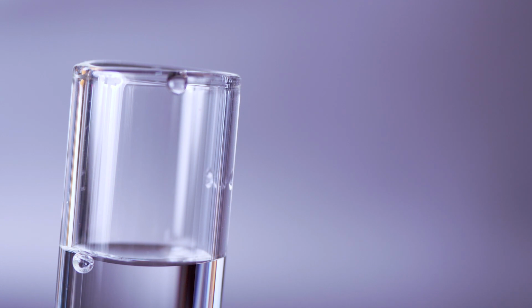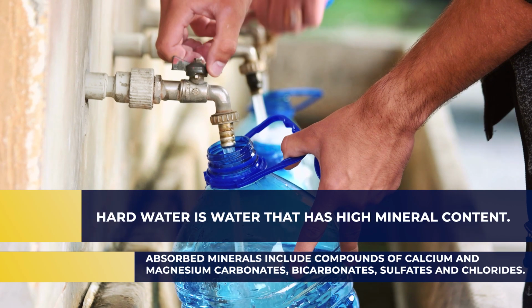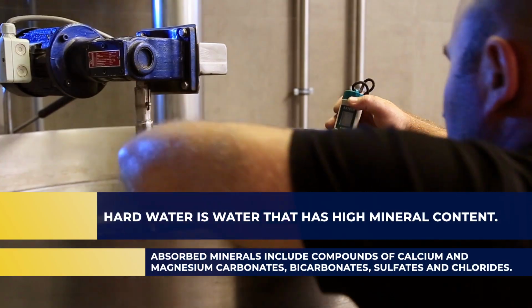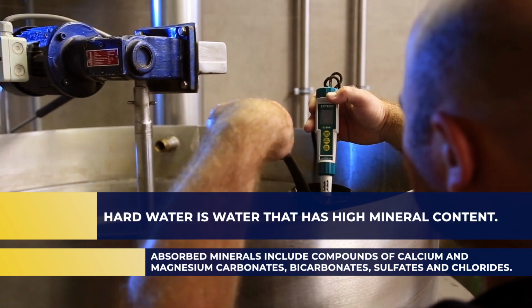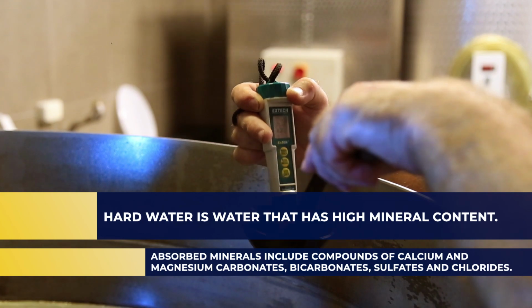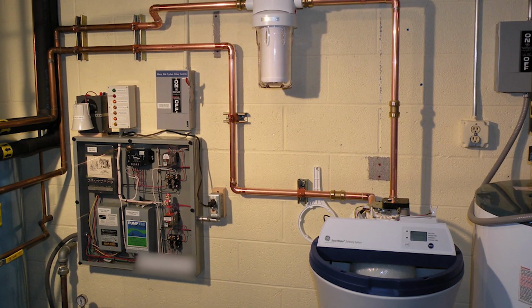like hardness. What does hard water mean on your well? Yeah, hard water is going to be a mix of minerals that have just naturally leached into the water from the ground. It could be a mix of calcium, magnesium, minerals that are in your water and can be treated out using a conditioner or a softener system for your home.